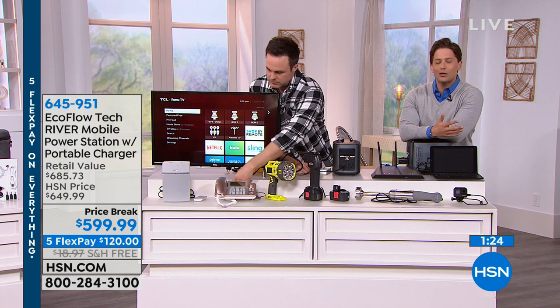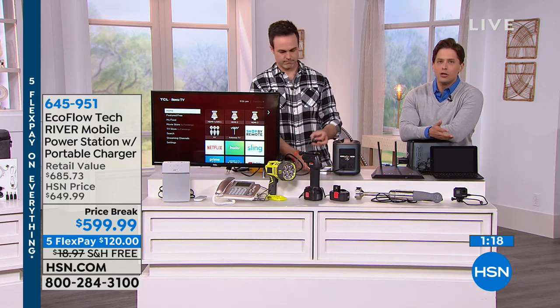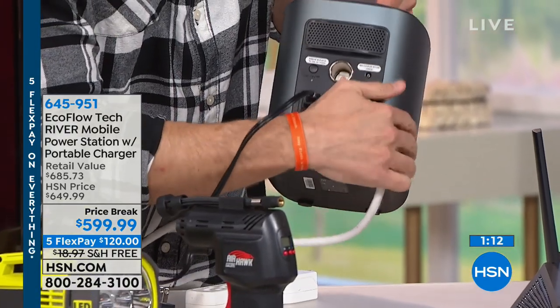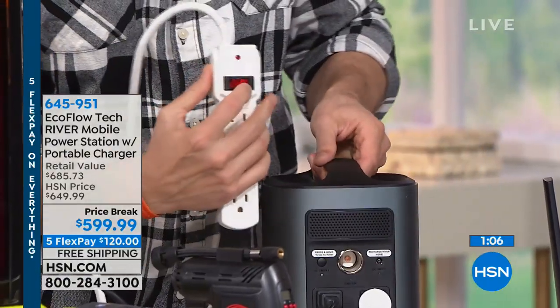There's so much that you can do with this, and because it's portable, because it requires no gas and no oil and no fumes and no problems, you will use it more than just those emergency necessity problems. But when those times happen, and the winter is certainly one of the most pressing times for that to happen, this is a phenomenal product to have available to you.